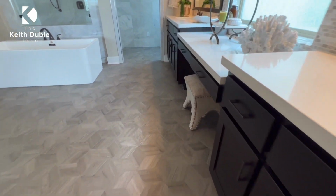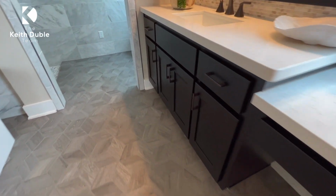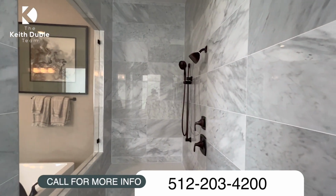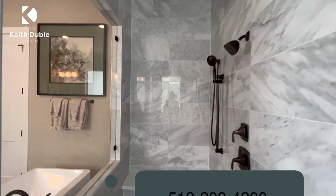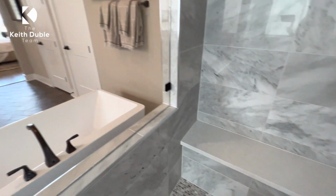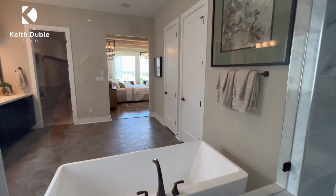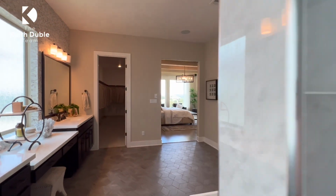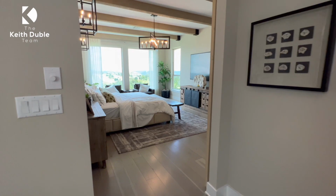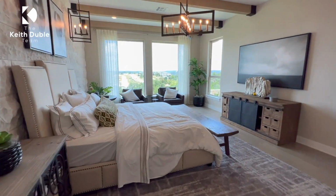And then you have this makeup station where you can kind of prep and primp and get ready for the day. You have that fog glass, and then the double shower heads. You have the rain shower and then the handheld as well, with a bench on the other side with a big picture window. I was going to make a joke about why there's a big picture window for the shower. But there you have it. There's a shower with a big window. It's a big space, beautiful space, excellent bathroom.